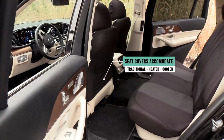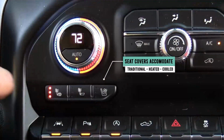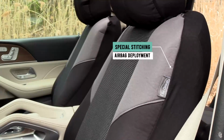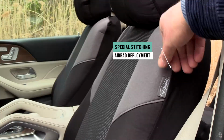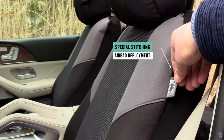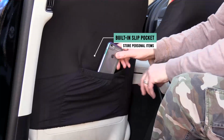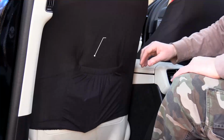This full seat cover set can accommodate traditional heated or cooled seats. Special stitching allows for side airbag deployment. The tag is easily visible and should be facing the door. And the bucket seat features a slip pocket at the back to keep personal items within an arm's reach.